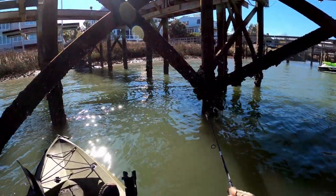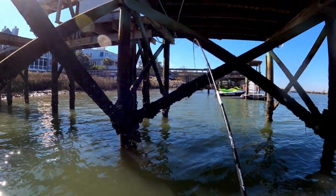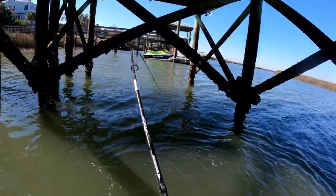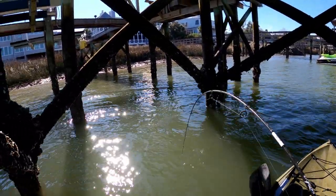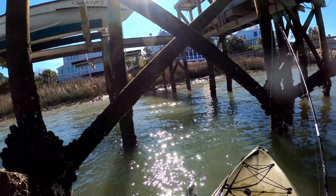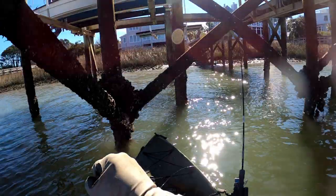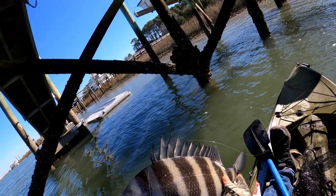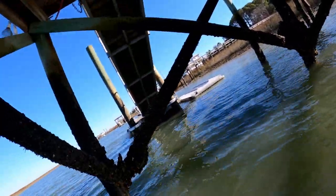There's several sheep's head down here, it seems like. So I was actually sending a text and I just had my bait dangling right off the bottom. Looked up just in time to see this guy take off with it. Dang. That is a gorgeous fish. Look at this guy. Let's get a good look at him. Quick measure. Ooh, 18 and a half, that's a big boy.